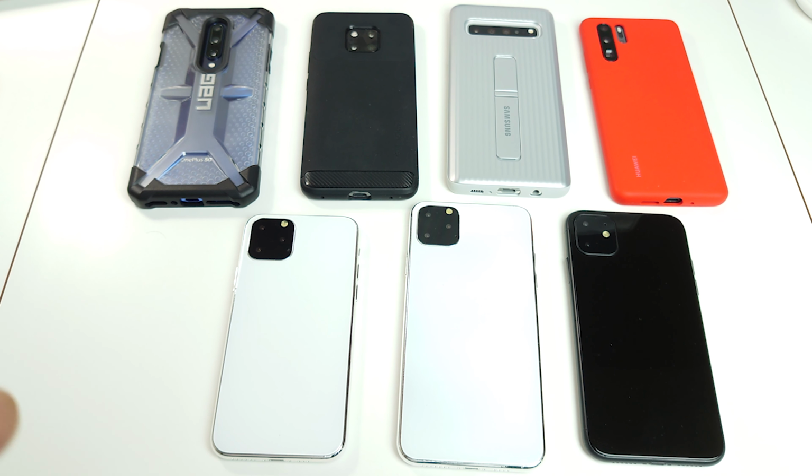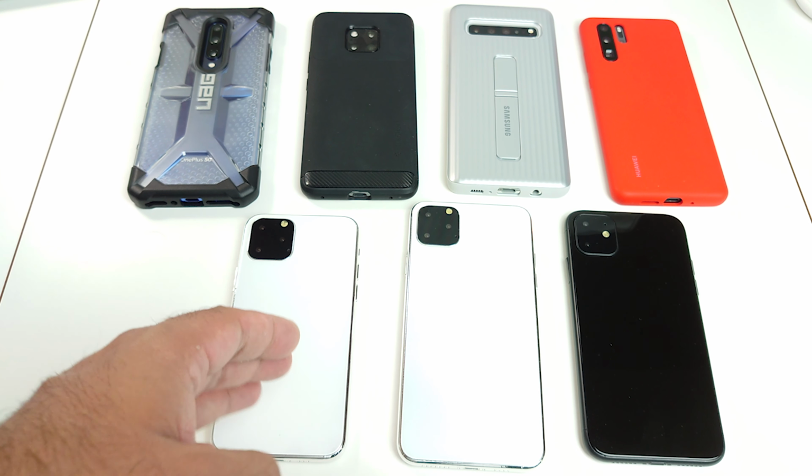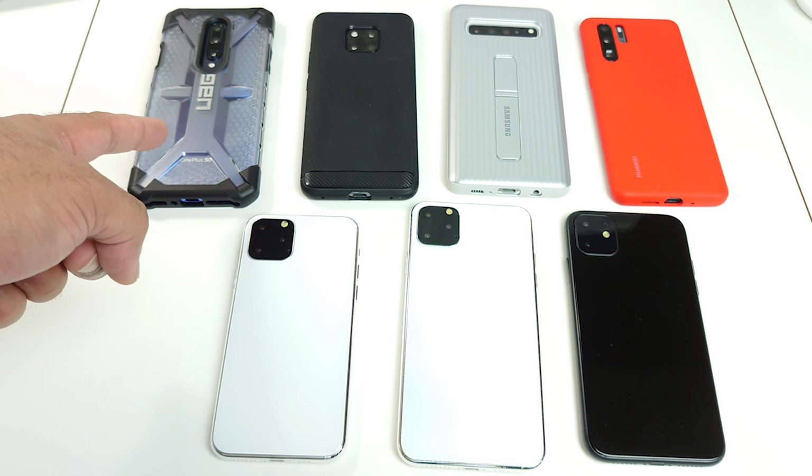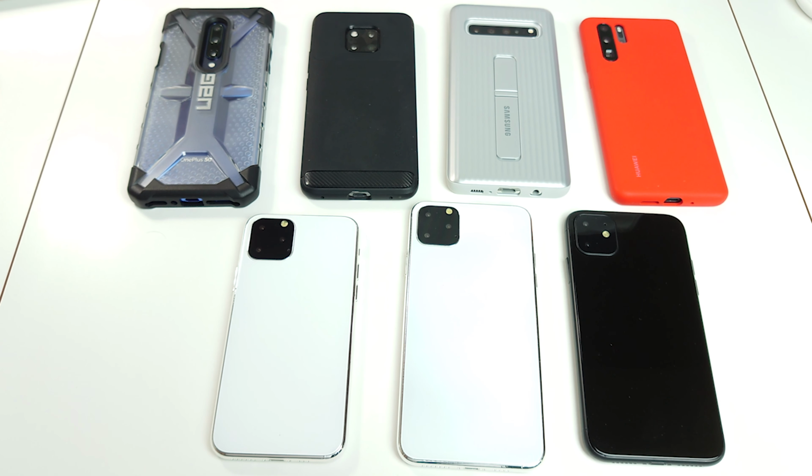What do you guys think? As I said, let me know what you think about the quality, the new iPhone range. Do you think Apple should have gone with one of the other designs for the cameras? Interesting to know your feedback.